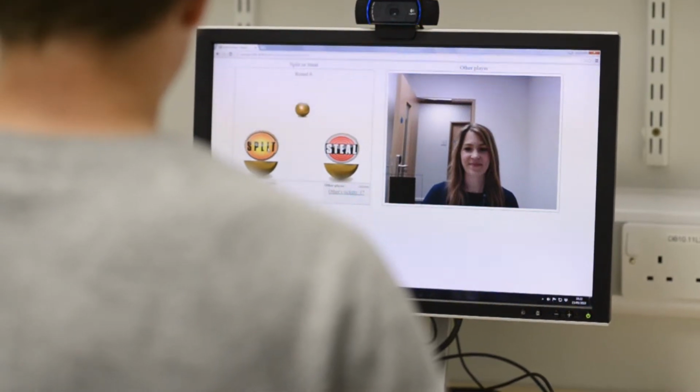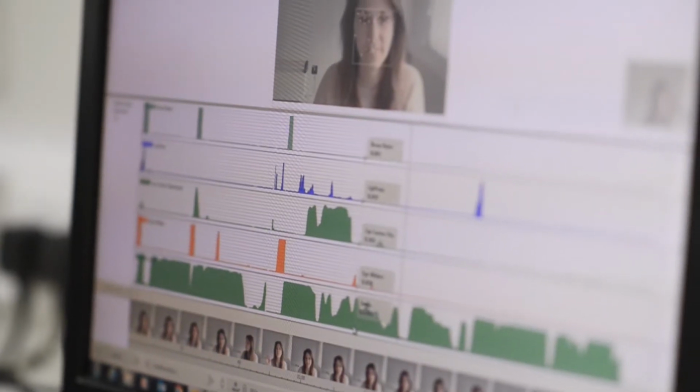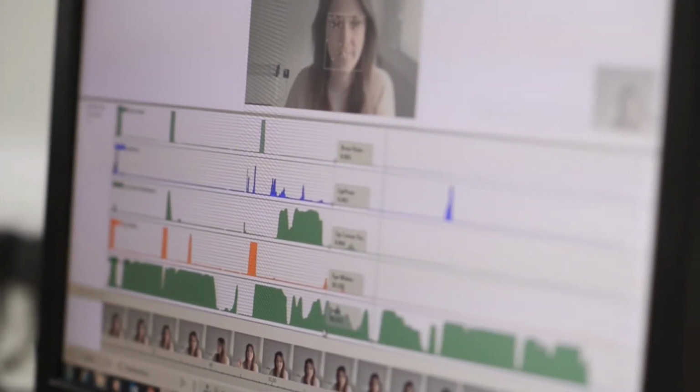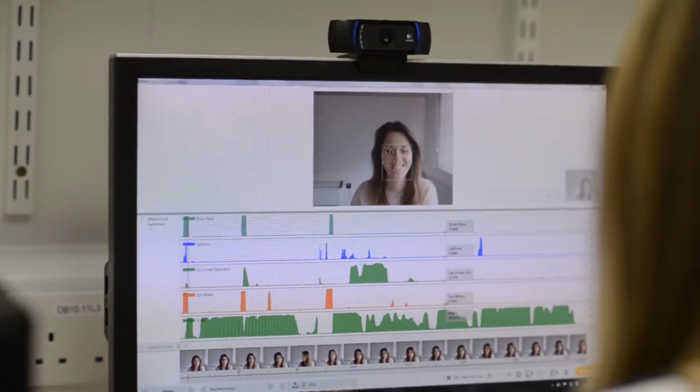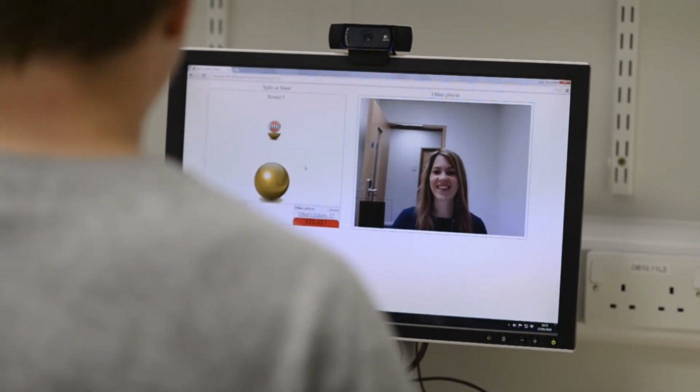A lot of research that investigates how facial expressions shape decision-making often will show still videos or very short clips of very prototypical expressions. And actually in live interactions, you just don't see those expressions occurring. So one of the really wonderful things that we can do with iMotions is we can actually look at these expressions as they occur in time live and actually record that data and decode what's going on in the face in an ongoing interactive environment.